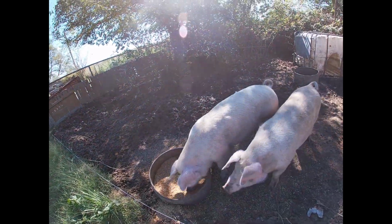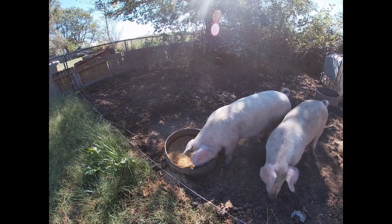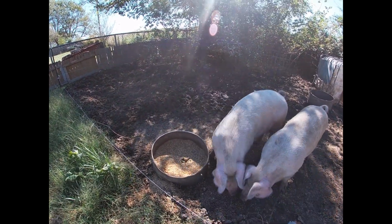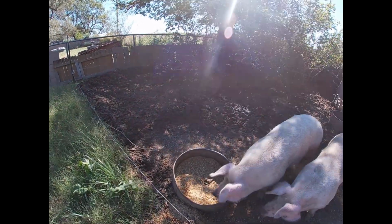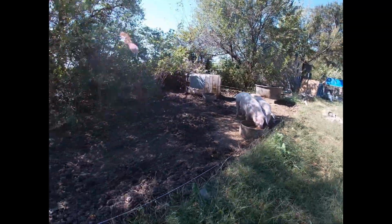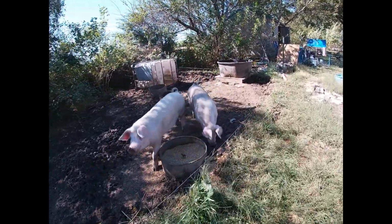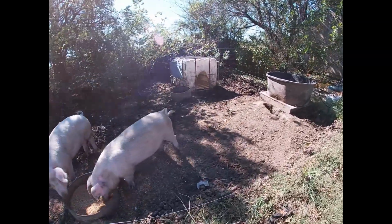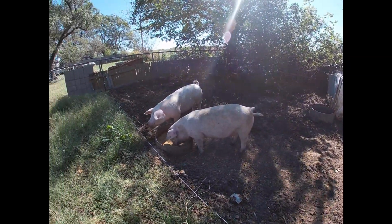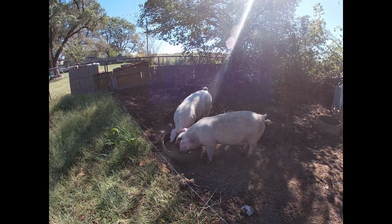These guys, they're pushing me. They're going through about 50 pounds a day. Well, I lied, 50 pounds every other day. If we're not careful, they'll be eating me out of house and home before long. But they have a locker date in February, so they're gonna be nice and big by the time we get them to lockers.